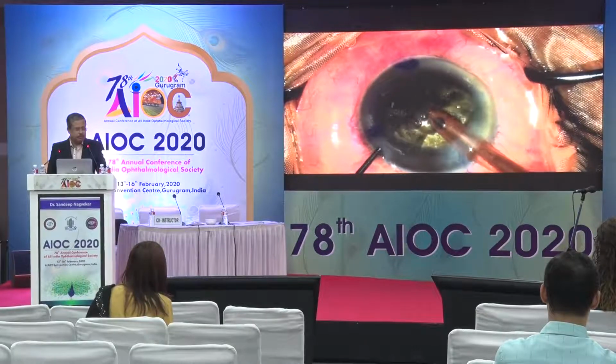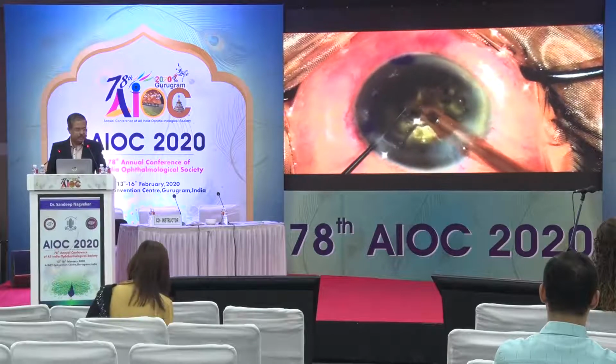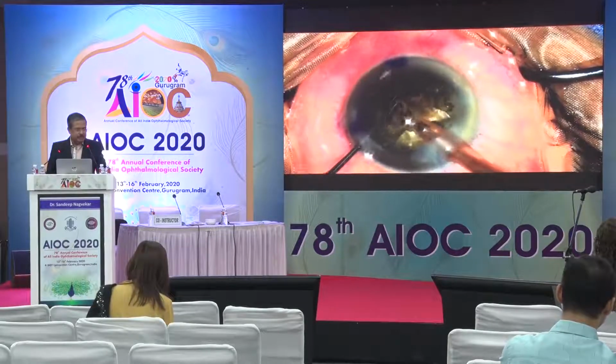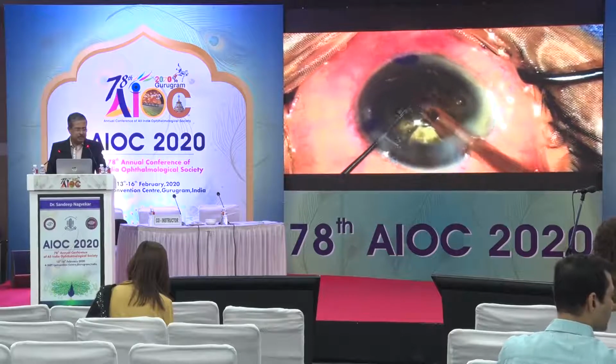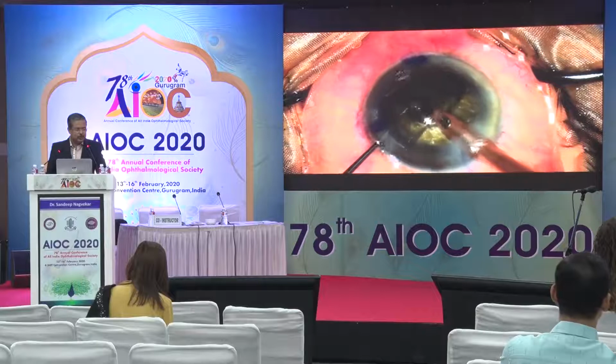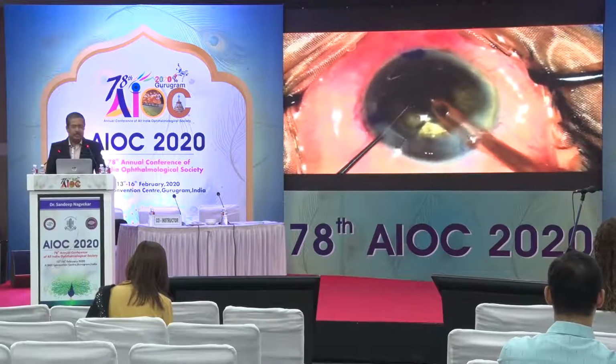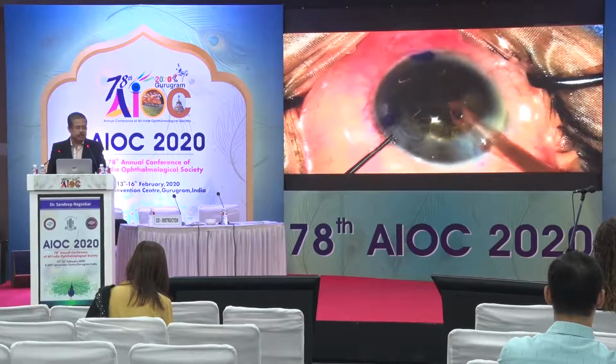Otherwise, in a very tight bag, a very tight nucleus with hardly any cortex out there, you can sometimes cause damage to the zonular complex. Once we have done that, most of these cases ultimately then become very easy. As you can see, as opposed to the first case, a lot of work is done by the chopper in the left hand now. For one, it helps to get the nuclear material to the phaco tip.